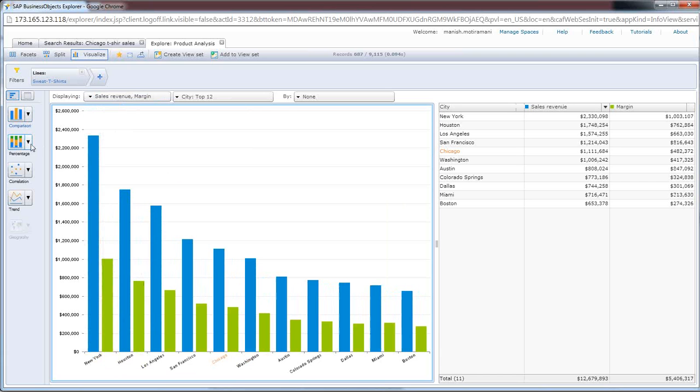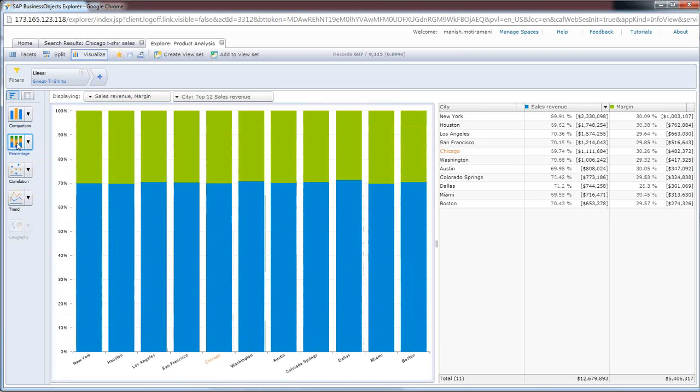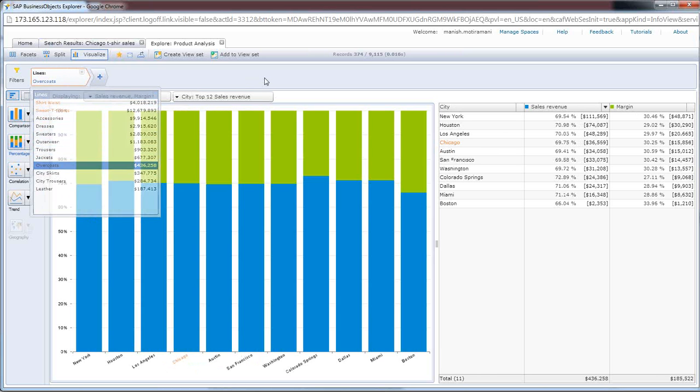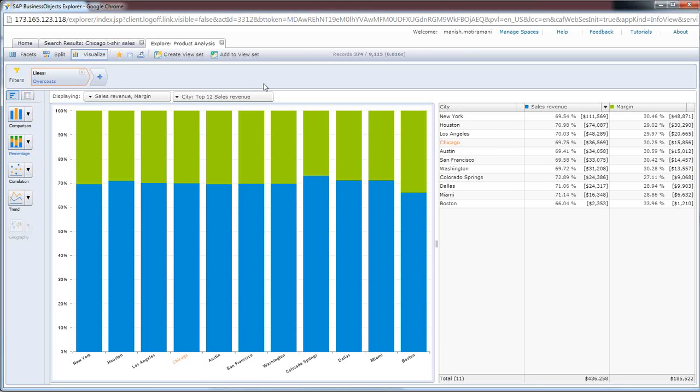I have multiple visualization types here that I can change. At a glance, I can see that most of these cities are pretty consistent. Their margin and their sales are pretty okay for sweatshirts. Is that consistent across all product lines? Let me see how overcoats are doing, which are very related to sweatshirts. There, I see some differences, where Chicago is right in the middle. Look at that. Colorado Springs actually has lower margin compared to the sales that they're doing.